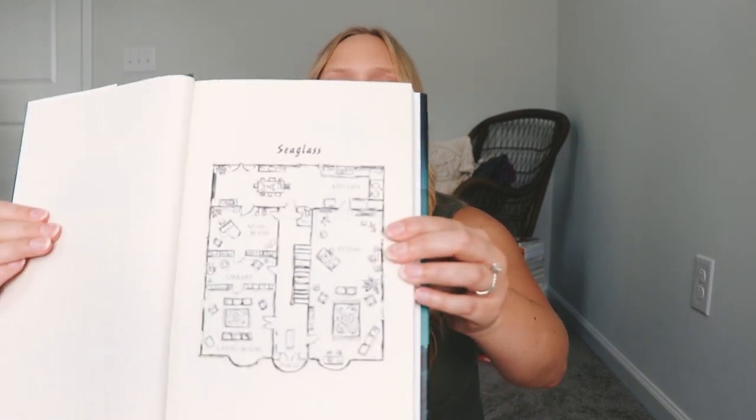Okay, let's just read the first sentence together. Ooh, so there's even like a floor plan in this. First sentence is, I was born with a broken heart. Already love it. Oh my gosh, I'm like scared, like I don't want to start it, but I do want to start it. I think I'm gonna put some unpacking on hold today, make some dinner, start this.